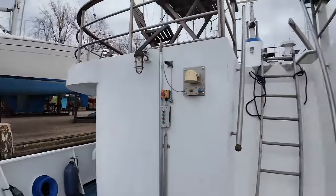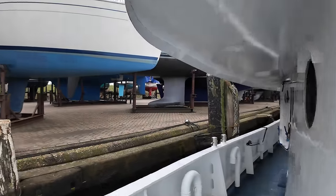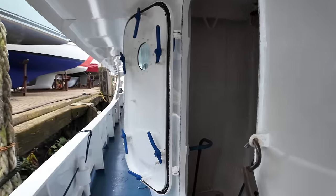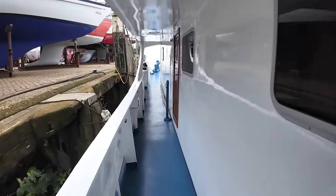Those of you with a keen eye for ship's husbandry probably have already noticed that the high wear areas have been repainted. So let's head back along the port side deck. Again, I'm going to take you down in the engine room in a few moments. But first, I want to show you the interior spaces and the accommodation areas.